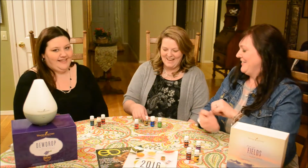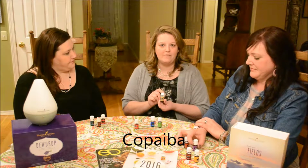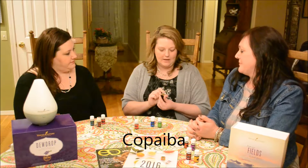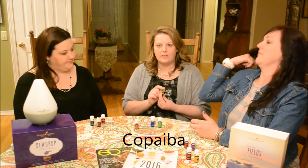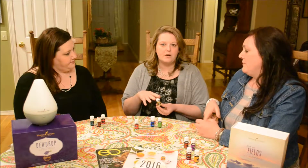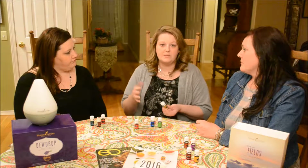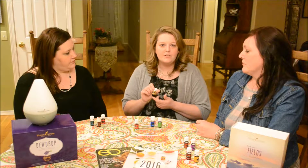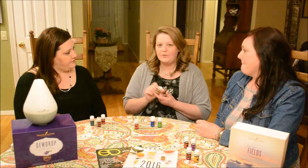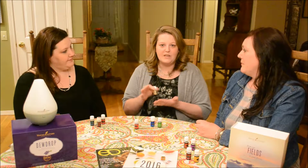Yep. This is Copaiba. Copaiba is a super, super gentle oil. In fact, you can use it on teething babies. It's great right on their gums. It is soothing. You can put it on various parts of your skin after, like, if you've worked out and you need something on your muscles. It's also a driver. So what that means is if you apply it over another oil, it's going to push that other oil into your system further and intensify it.